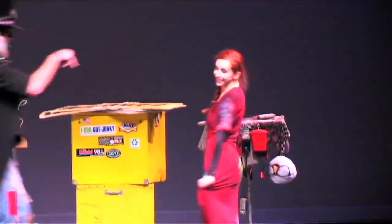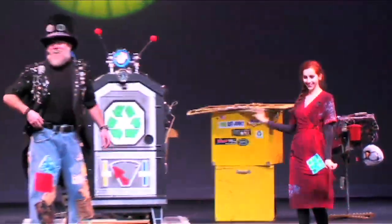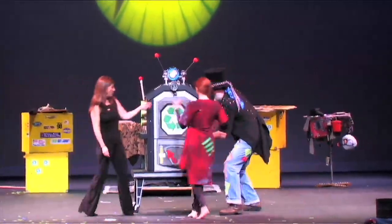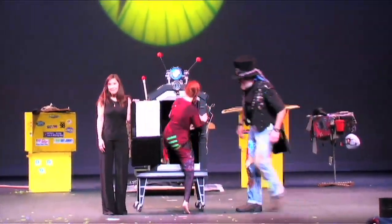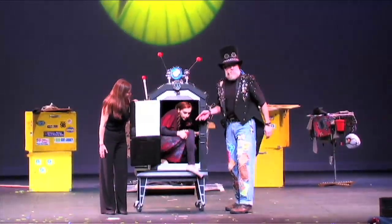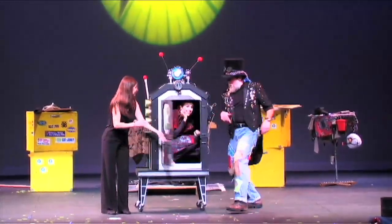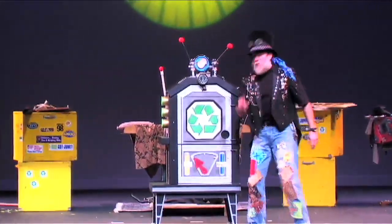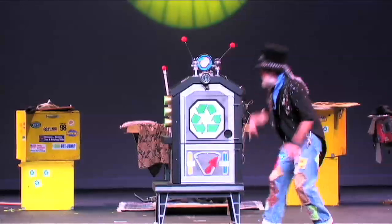Hey, that is a really old dress. Let's see the backside. But it's just about the right size, isn't it? Do me a favor. I want you to get inside the magical recycler. Yeah! Oh, man, you barely fit in there. That's big. Little tiny space. Come on over here. Let's do the magical recycler thing. We're going from old to new. Old to new. Turn it on.